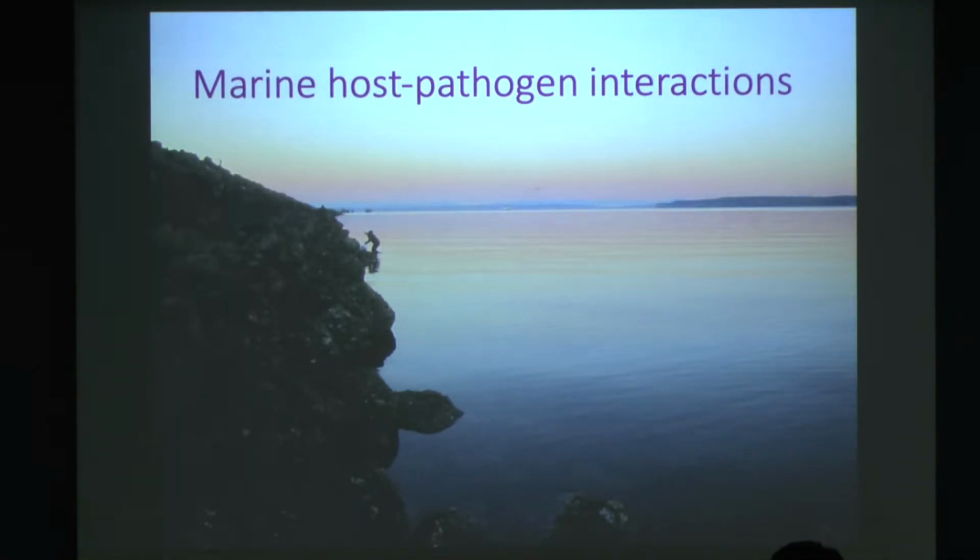So as Natalia alluded to, I work on marine host-pathogen interactions. So maybe not in this crowd, but I often say that I'm the only person that goes to the beach and naturally looks for sick organisms. So here, I'm looking for sea stars, so I've worked across a wide range of marine host pathogen interactions.